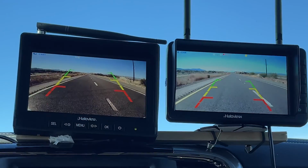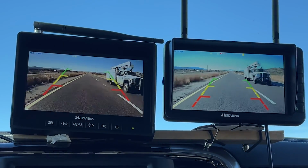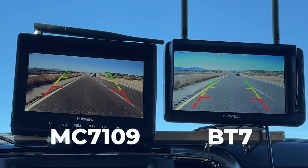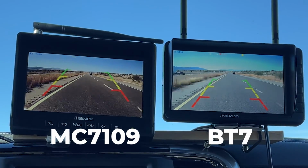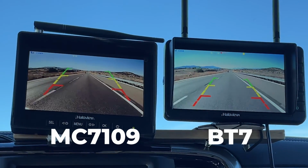So I'm going to be passing a truck. It's going to be on my right side, the passenger side, right now. Yeah, there's a pretty significant difference. And again, this is all running normally right now, but I would definitely say the BT7 is much more real time. So I just saw at least a second delay there for those lines on the side coming in.